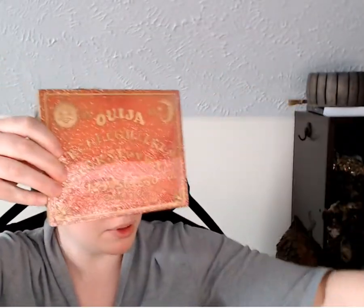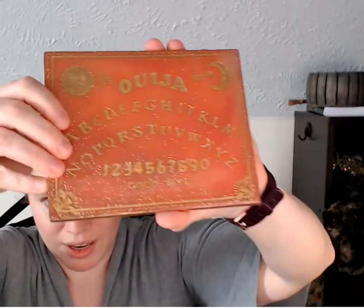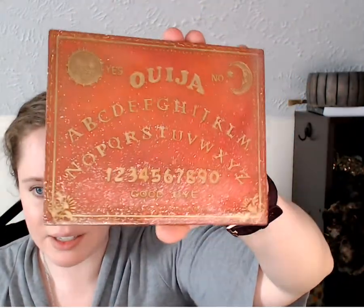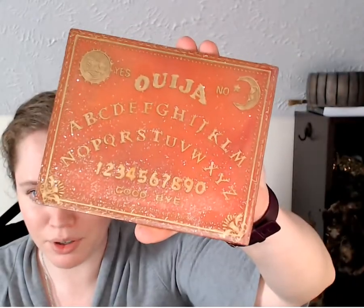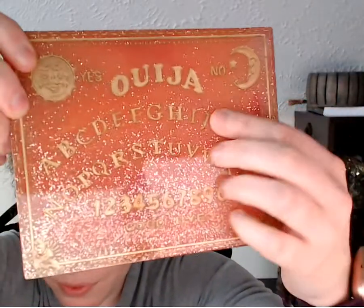I made my very first Ouija board. I do have a light over here. Well, okay, you can semi-see through it if you hold it up to a light. Where's my light? Oh, that's not bright enough. Okay. So sparkly, and this is almost like a salmon color. It's like a pink orange. I really don't know what else to call it. And then I've got the gold leafing on the sides and on the front.